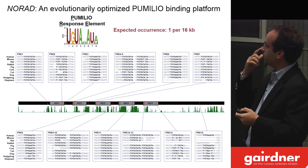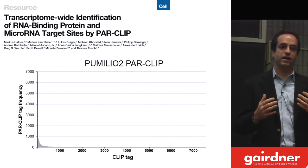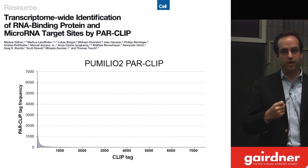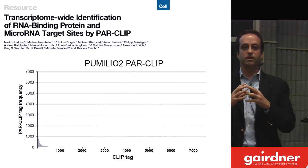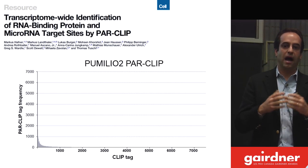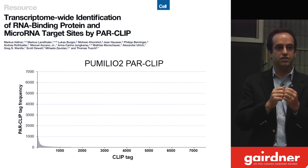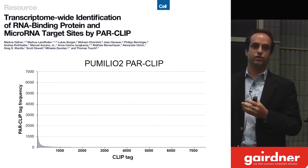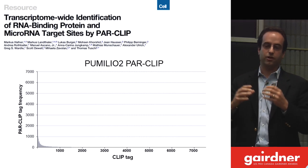Now, up until this point, all the data I've shown you regarding the interaction of PUMILIO with NORAD has been through binding experiments where we break open cells and pull down NORAD or pull down PUMILIO. And the problem with those kinds of experiments, while useful for screening, is that it's known that when you break open cells, RNAs and proteins can reassociate. And we've already heard today about how important it is to do experiments involving UV cross-linking to really capture endogenous interactions in whole cells.